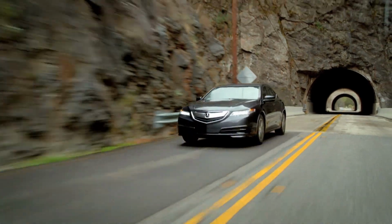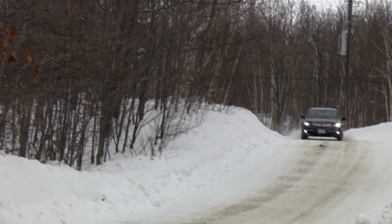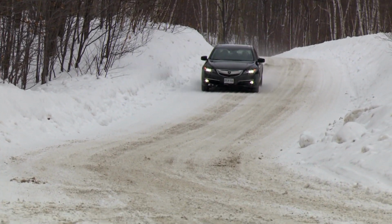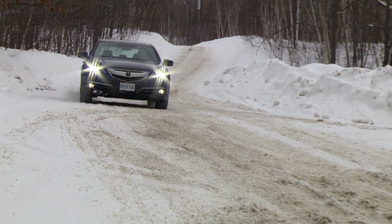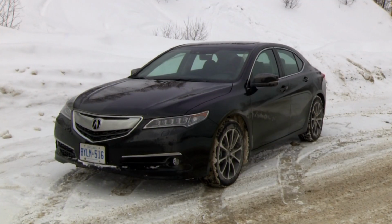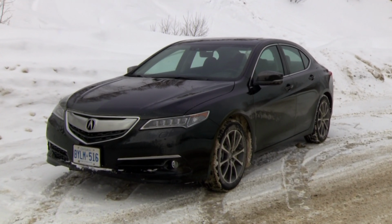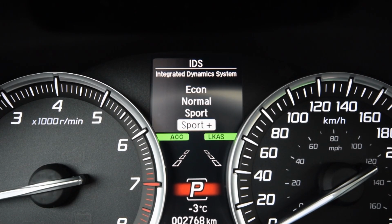Though TLX leaned towards the comfortable side of the ride and handling spectrum, it was unbothered by spirited driving, which both power plants sound like they enjoy too. The TLX takes Acura's strong reputation for reliability into the second-hand market, making it a second-hand luxury sedan with a strong sporty side that won't break the bank in the long term.